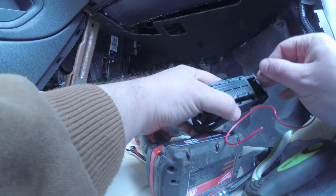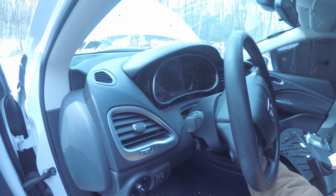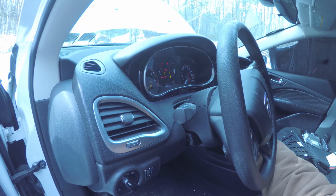Wrench. Let's get to work here. All right, battery's connected. Let's go back to the car here. See if she starts. The key in. No. Nothing.